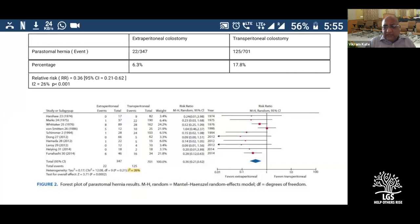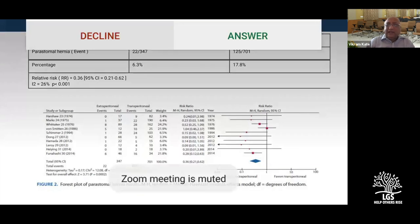In the same figure, the second study does not have any weights, still included? No, it's not like it does not have any weight. It has got less weight. Once you include the study, whether it has less weight or more weight, it is used for calculation.